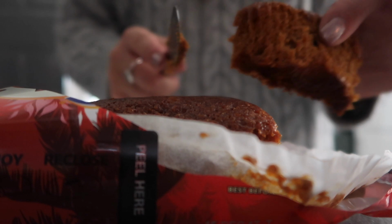It is so nice, and it's got to be the McVitie's one. This is the best one ever. This is £1 in Asda and it's so good. Don't get the iced one, it's just not the same. I love this. Plus you can also have this as a pudding as well, it says on it. So if you want to have it after dinner with custard, you can do that, but just on its own, hot with a cup of tea is perfect.